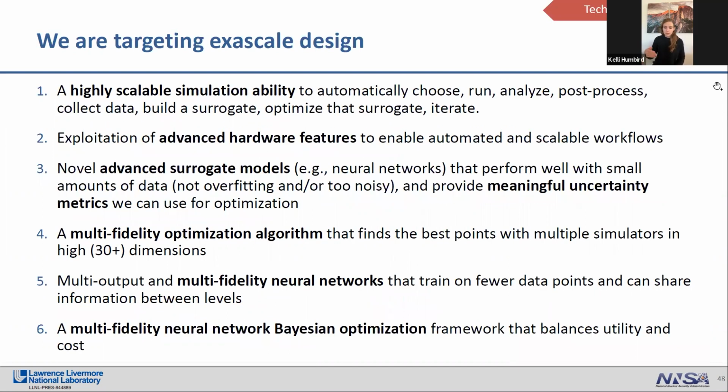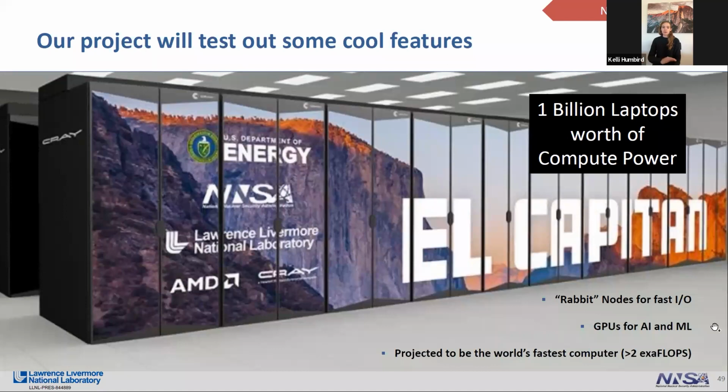So this is just a list of all the things that we're doing in this project, gearing up to run on El Capitan. I won't go through the list, but if anything here is exciting to you or you're interested in, please contact me. If you're looking for a job in the near future and this seems really cool to you, definitely get in touch, because we're always looking for people to help us out. Next slide. And if you're super excited about computers themselves, El Capitan has some really interesting hardware features that'll be really cool to test out. Next slide.